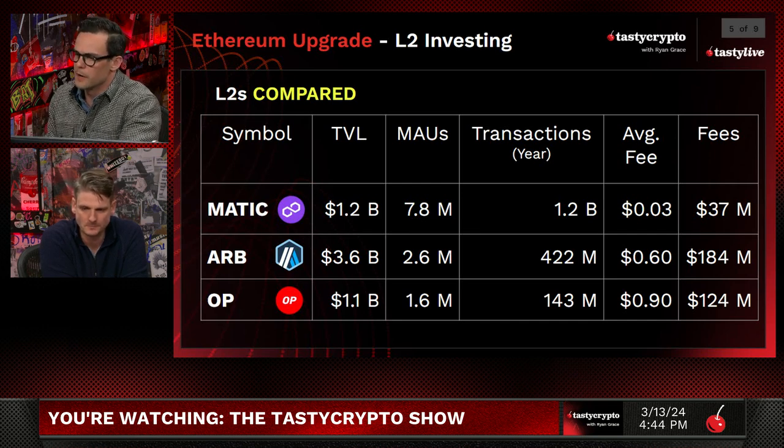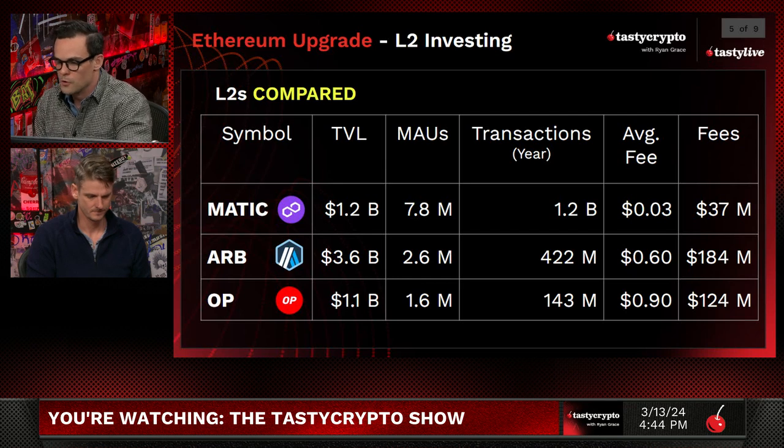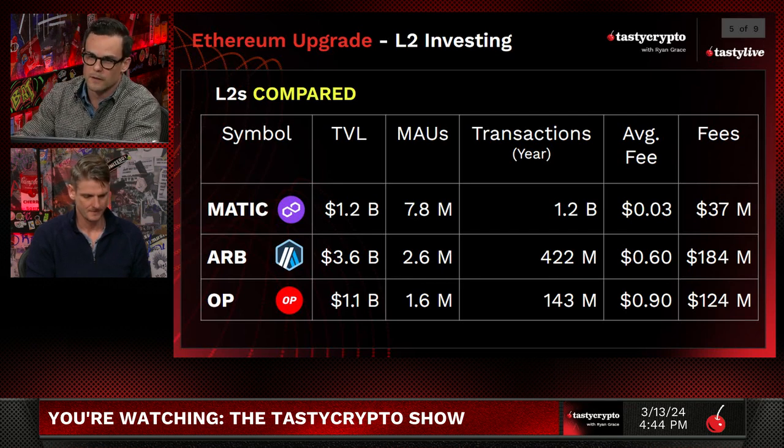So when you look at this, Mike, is there anything that stands out to you? If I were to ask you, okay, we've got these three tokens up here, they're all layer 2s, their ETH scaling solutions. Here's some of the more fundamental data, I suppose. Would you have a view as to which one you think is doing best in the market?